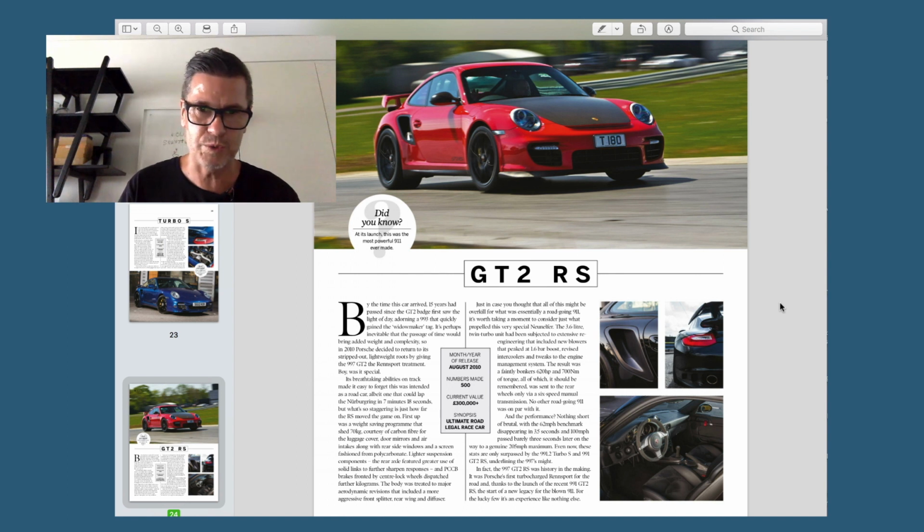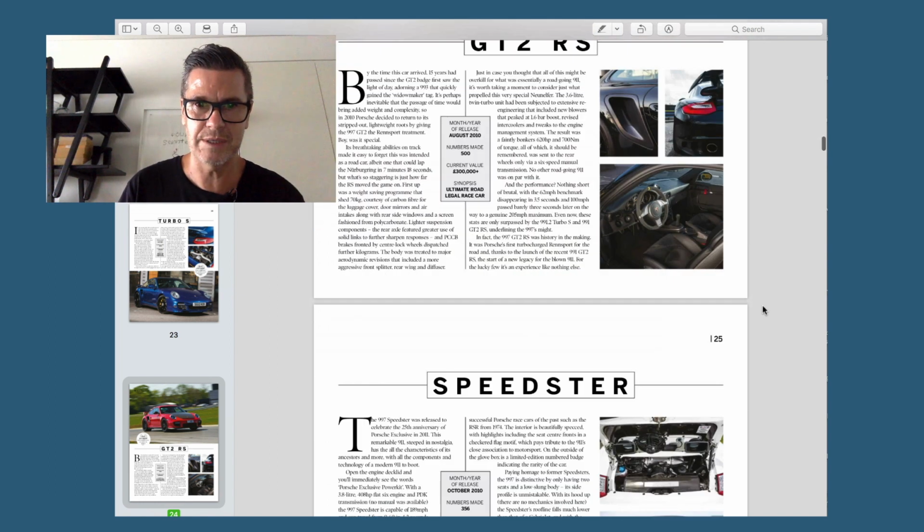GT2 RS, August 2010, 500 made. Current value, UK value, £300,000. So same as the Sport Classic, around about. Synopsis, the ultimate road legal race car, according to Total 911. So that's the GT2 RS.